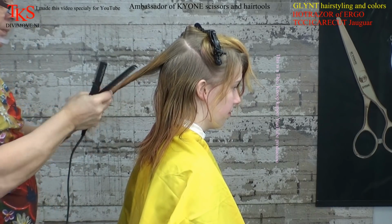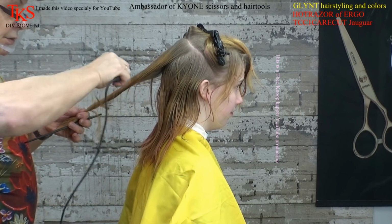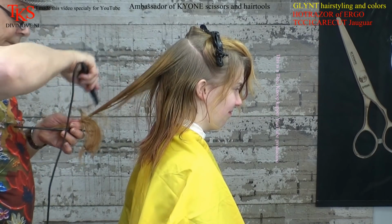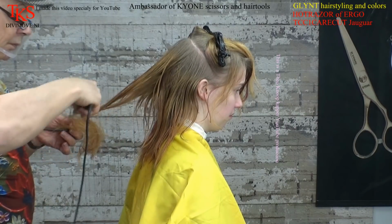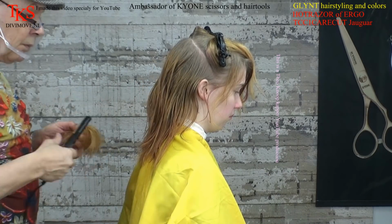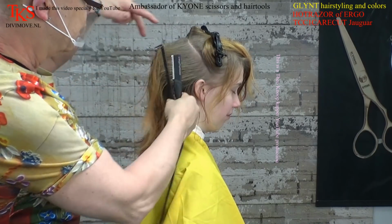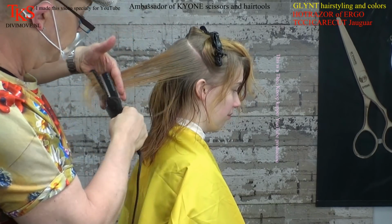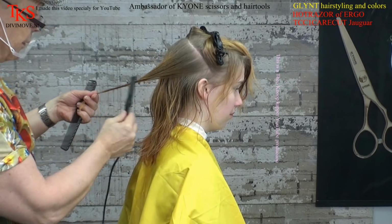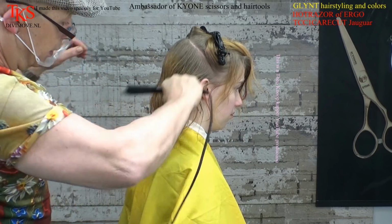Turn this a bit. Now I'll watch down at the hairs and go gently in with my knife. This creates a playful layering, and that's what I need. Do the same to the sides, turn them, go in, gently go up.